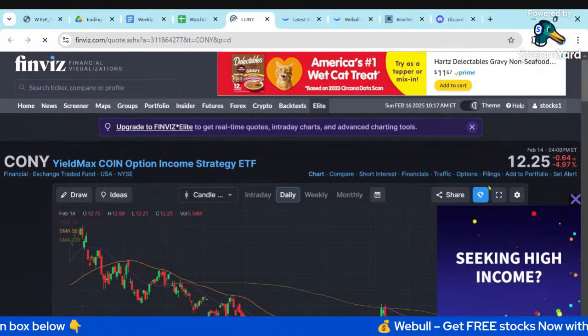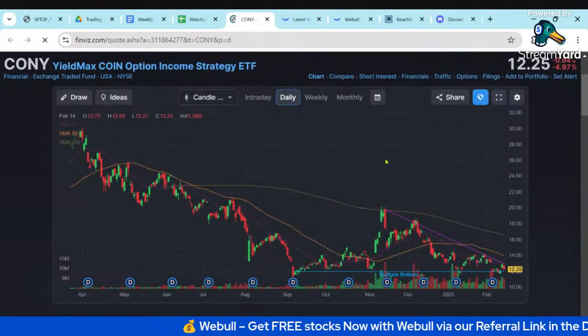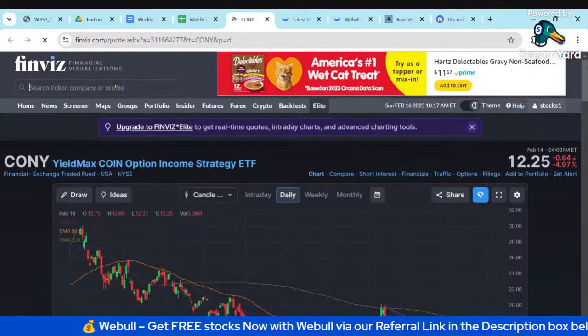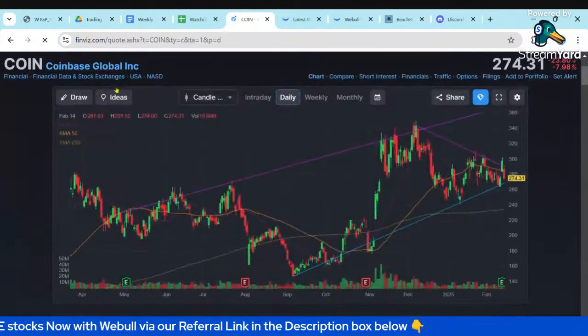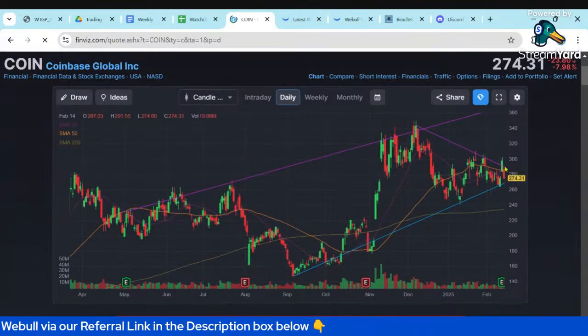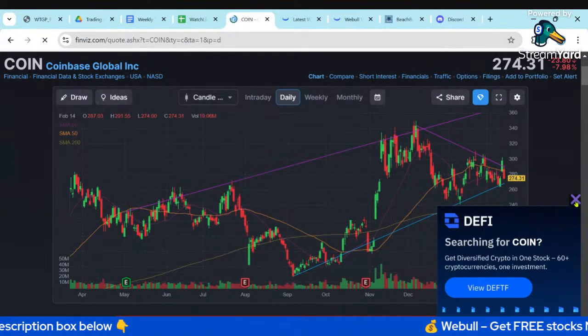Again, this is the YieldMax on Coinbase. I just very quickly look at Coin as well. We see that in a slight dip in Coinbase recently. So it's got plenty of potential downside.